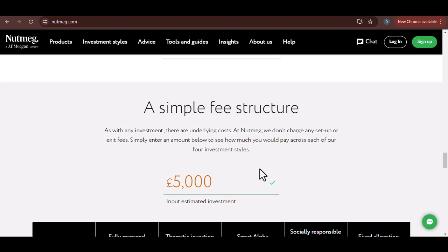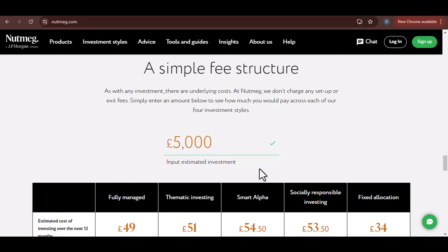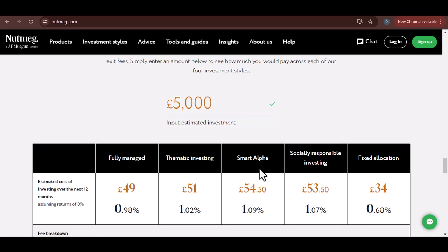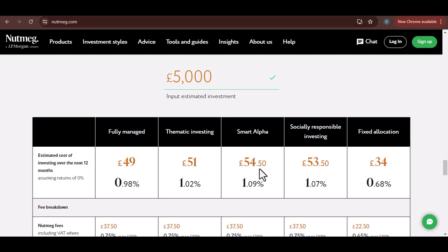Thematic style. Pros: potential for high returns if you pick the right theme. Cons: higher risk, concentrated investments. Best for investors with a high risk tolerance and a strong belief in a particular theme.